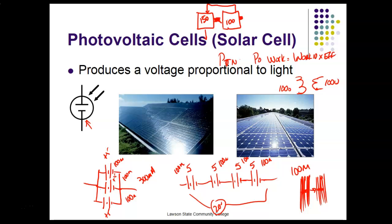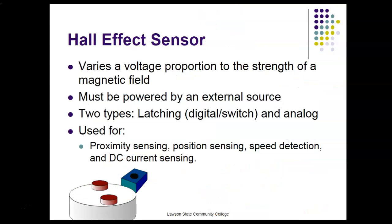So solar panels, these guys are really nice. The technical name for each one of them is a photovoltaic cell, but most people call these solar cells. So I could use this voltage to do what? To measure the intensity of light. Hall effect. This book talks about Hall effect.